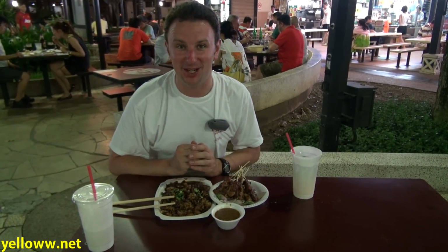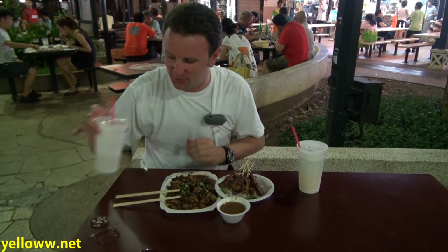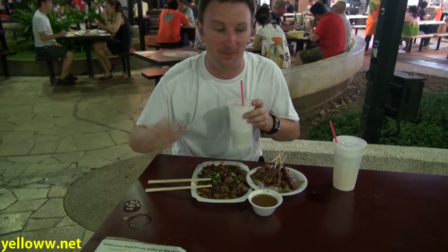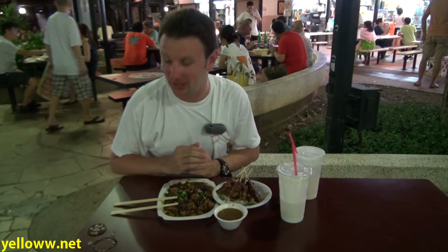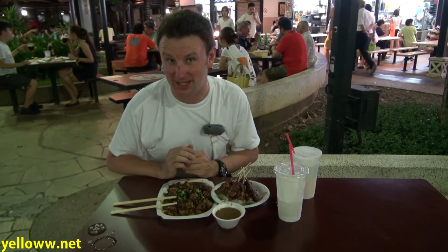Eating at a hawker center in Singapore, there's certain etiquette to eating. Every table has a table number. This one is table number 241. So first you sit down, get a table, and then you go up to a different food stall, order your food, and they will bring it to your table when you tell them the table number. You'll pay once your food gets to your table.